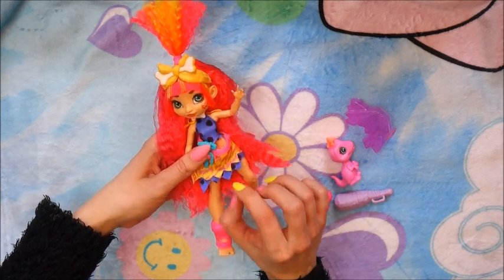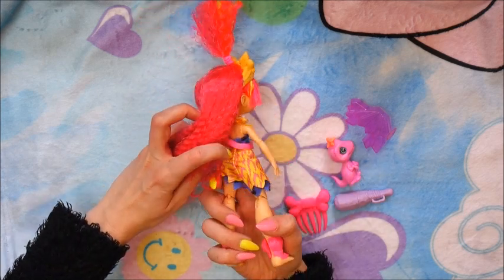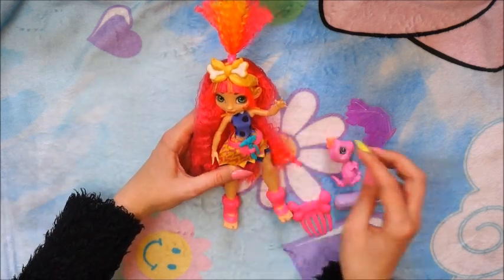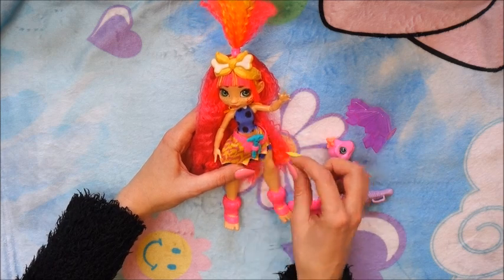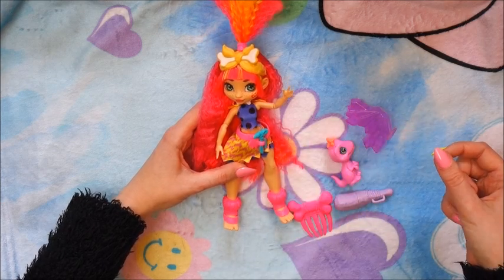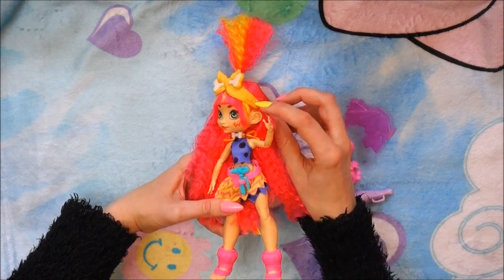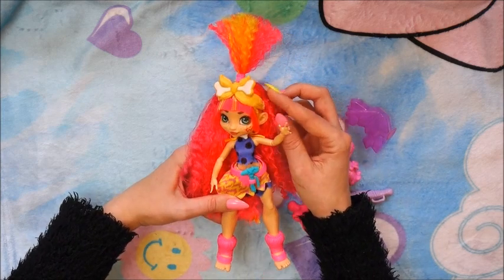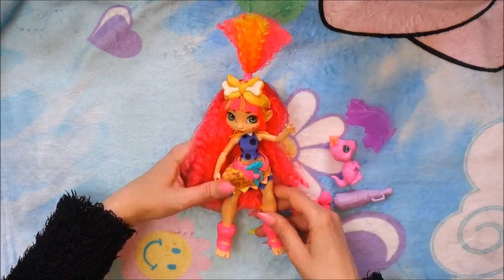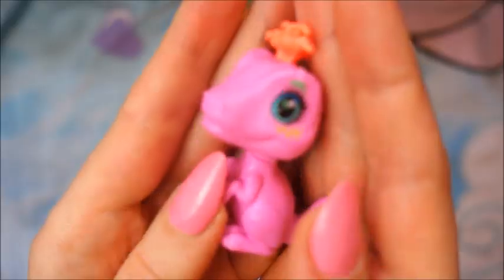She's got some fabric clothes that you could remove if you want, but I don't know if there were any additional clothes for the dolls. She's got a belt here with a little hammer that you could remove from it, so it could be a little accessory. She has a really cool headband, which is still fastened here. If I would cut it, I don't know if you could reattach it, so I just leave it like this. She comes with this cute little dinosaur.